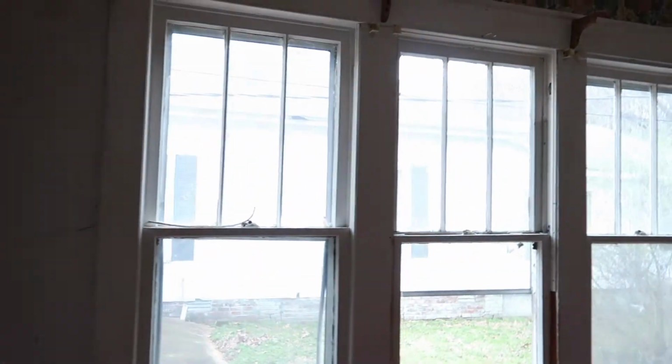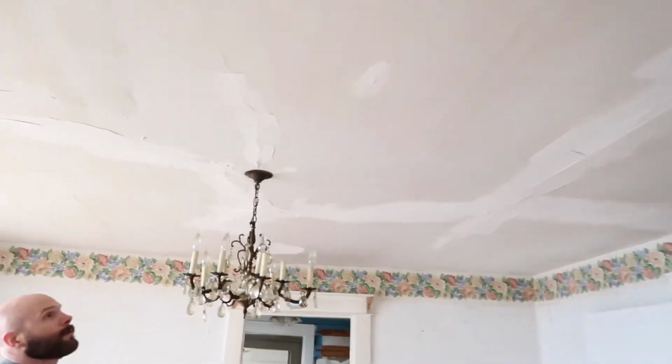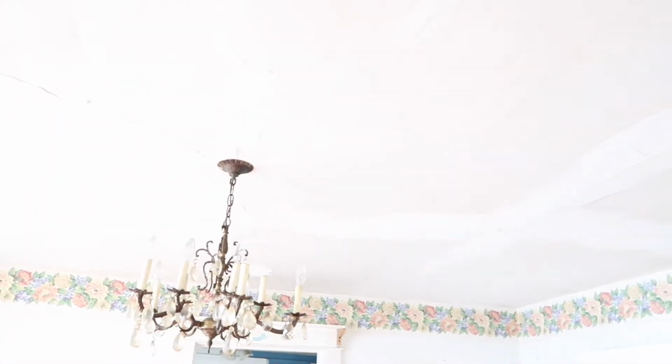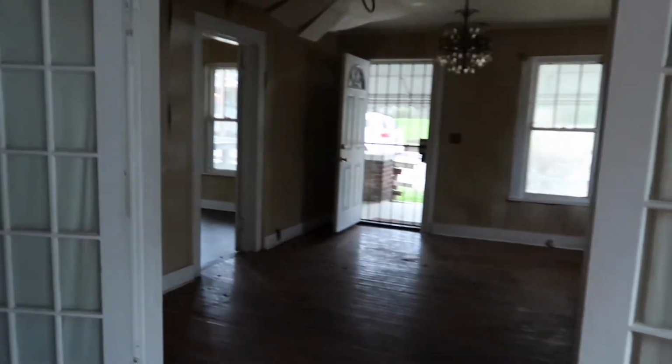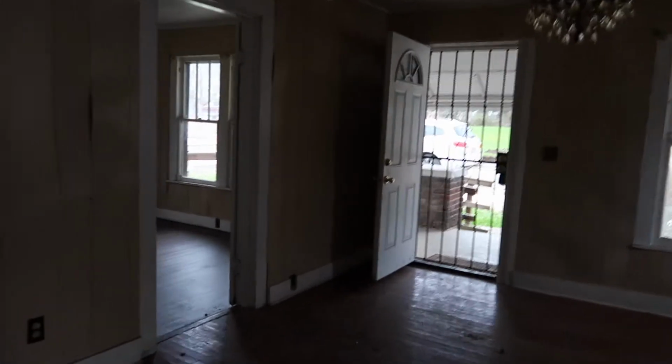And then of course the ceiling in here also. They tried to do some plaster. Yeah, there's some cracking and settling. You can see there are a lot of ups and downs in the ceiling, which shows that the roof is really bad.